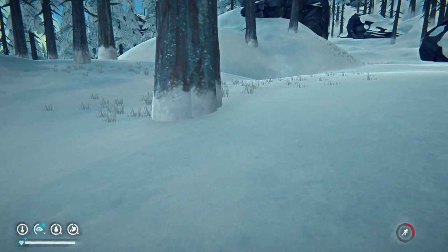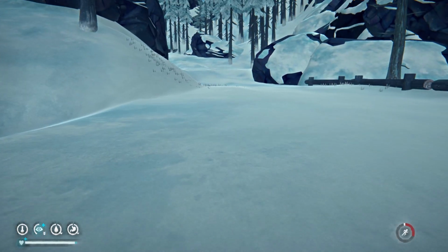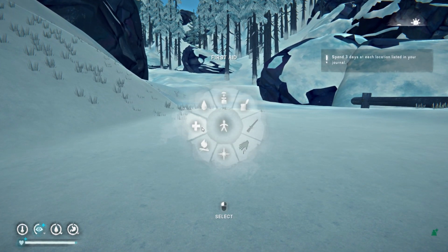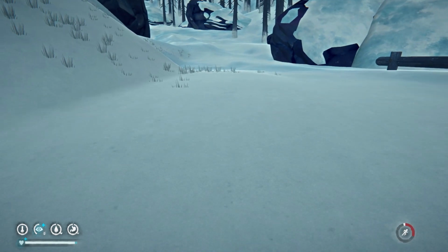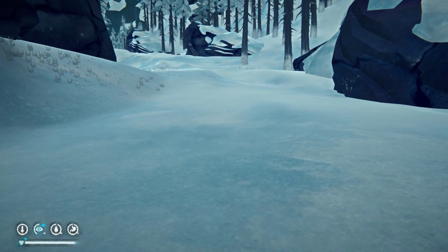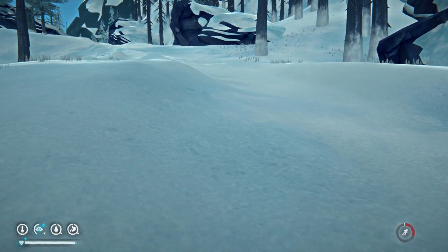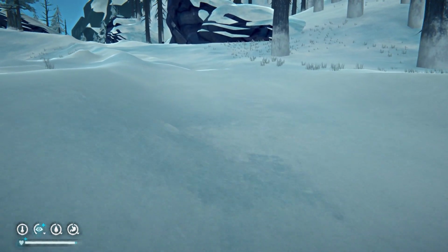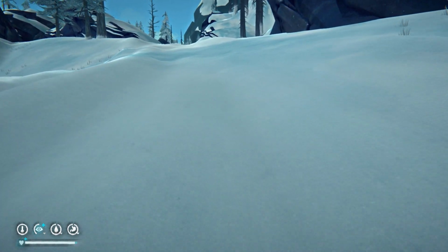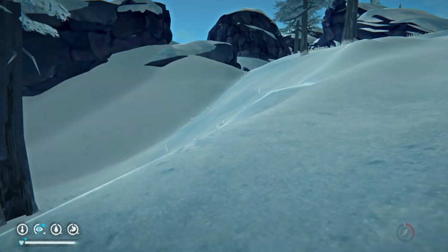Oh, I'm so lost. I'll just follow the road and it should all be okay. No, we're not hungry, so. It's a nice view though.